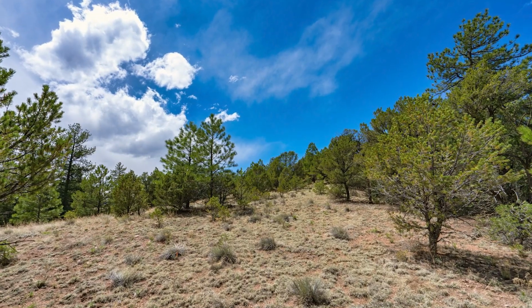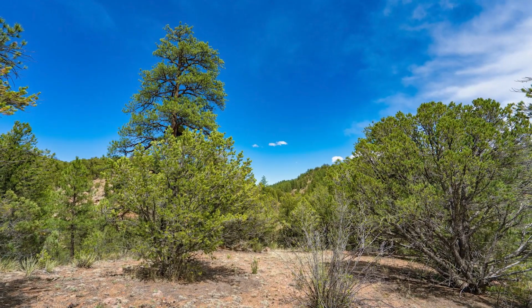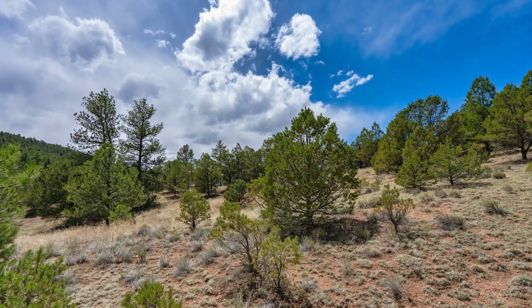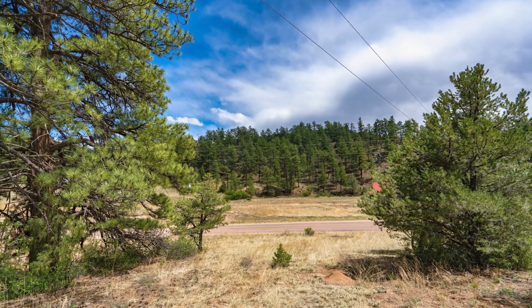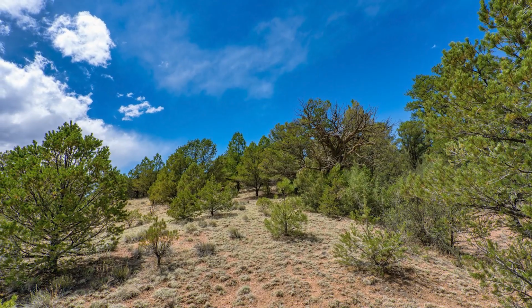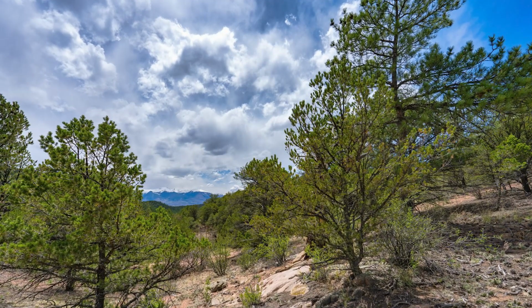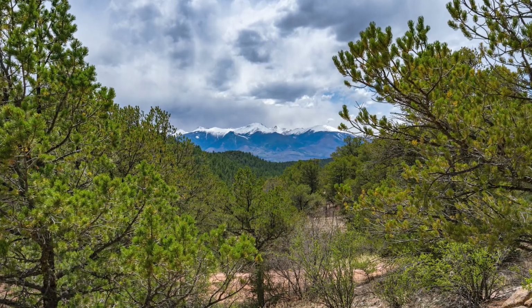Additionally, another nice thing I like about this property is what I like to call the diverse topography of the lot, meaning it's not totally flat, it's not totally hilly, but rather it's a nice mix of both. A nice mix of flat terrain, easy to park and build on, down here closer to the road, as well as some land along the higher elevations of the property, which may be a little harder to develop, but will likely reward their eventual owner with some nice views of the surrounding valley and mountains.